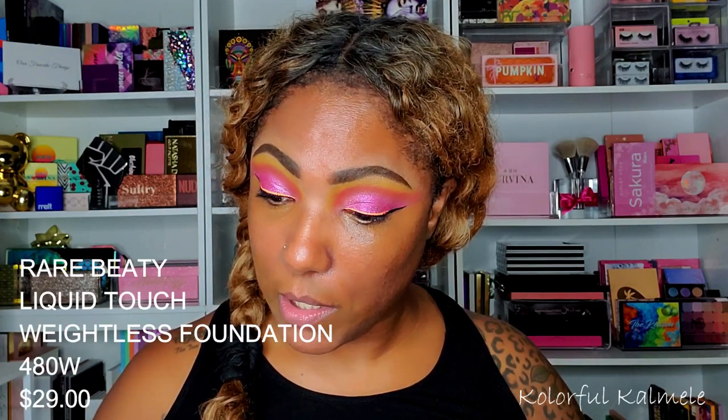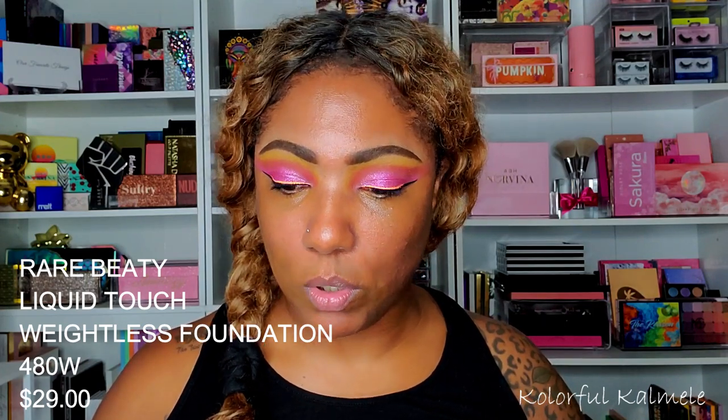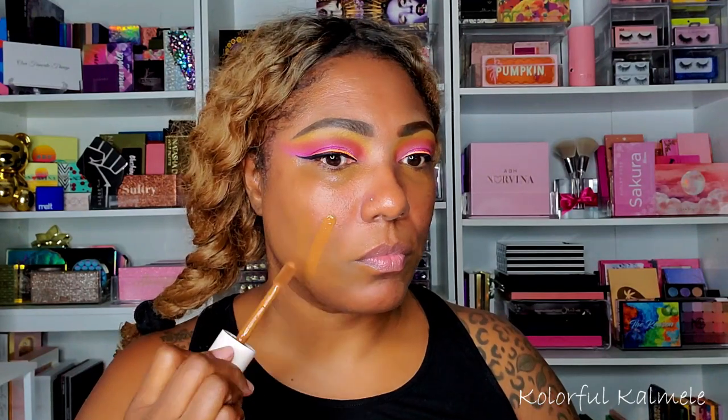Now for this foundation, it says that it is a foundation elixir that feels barely there while building coverage and boosting your natural glow. Okay, and I'm thinking I should use a brush since I don't want this to get all soaked up in my sponge. So I'm just going to use my, what is this? My Real Techniques 101 brush. And this has the large doe foot applicator on it. So I'm just gonna do one side of my face first. And I'm going to be quite generous, just knowing that this is not full coverage, you know?